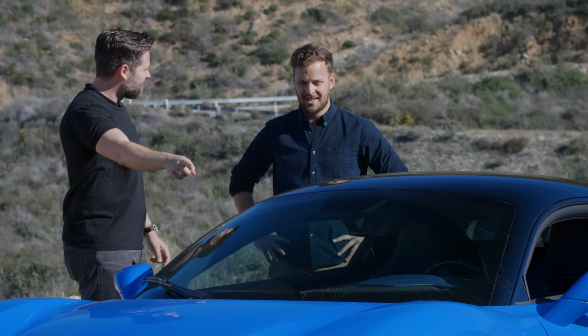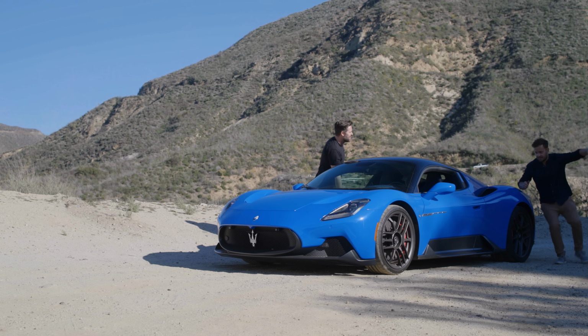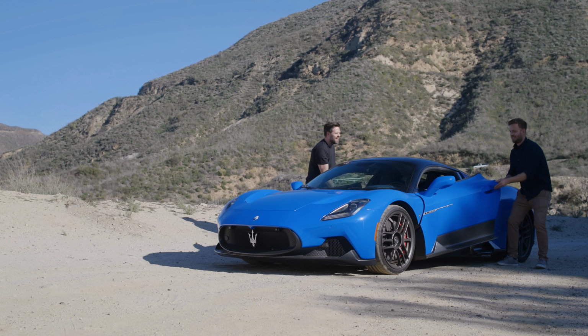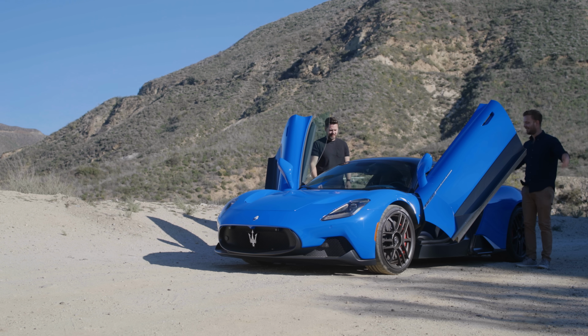Can we talk about the interior? Sure. We get to open both the doors. Ready? We're open at the same time. 3, 2, 1. Hopefully we'll play some sort of sound.